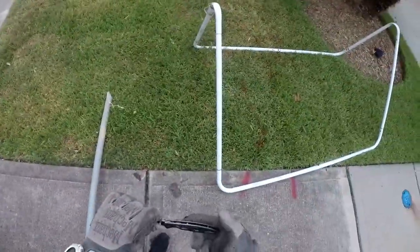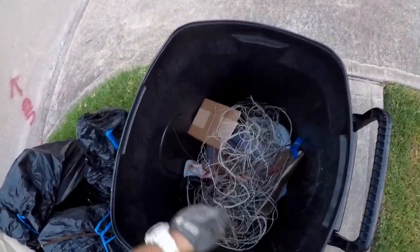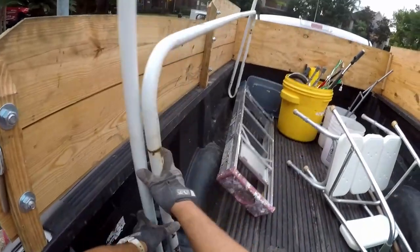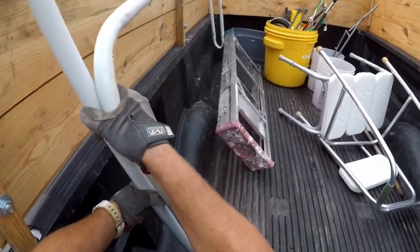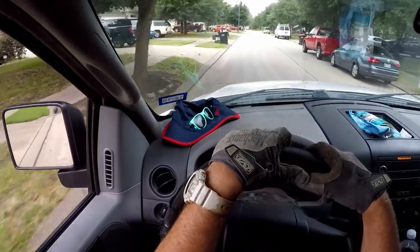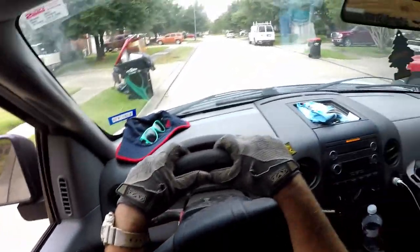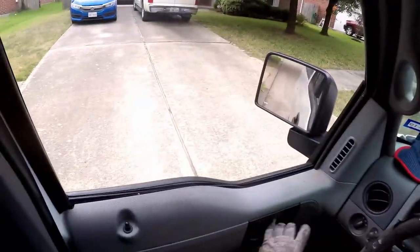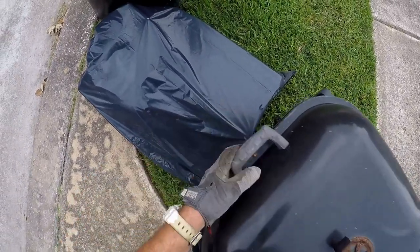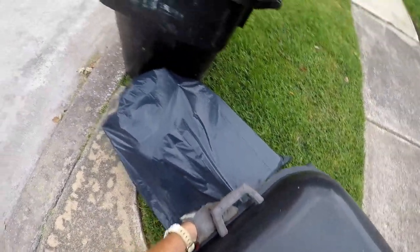What's up, trash? I saw a hat. Yeah, so flatten. All right, barbecue pit. Get me a little barbecue pit. I hope it's not just. Okay, well, it's got a latch on it. And it's got a thumb cold in there.